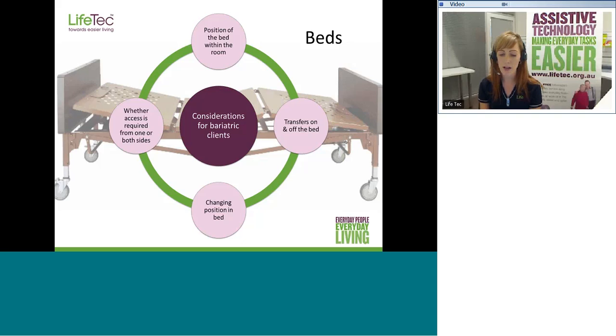Can the client use anything to assist them? Is there a carer required, and what is the process for this to occur? And whether access is required from one side or both sides for transfers. So if a client can only transfer one way or both ways, as well as multiple rooms for the carer as well.